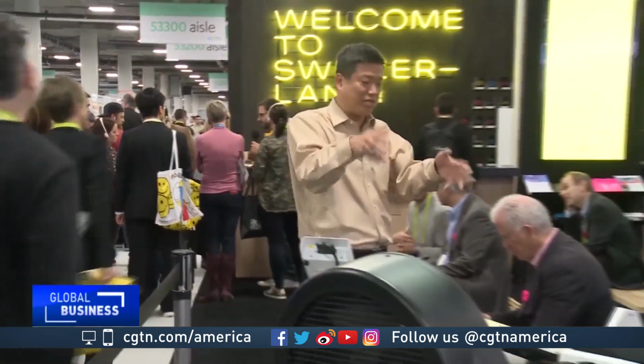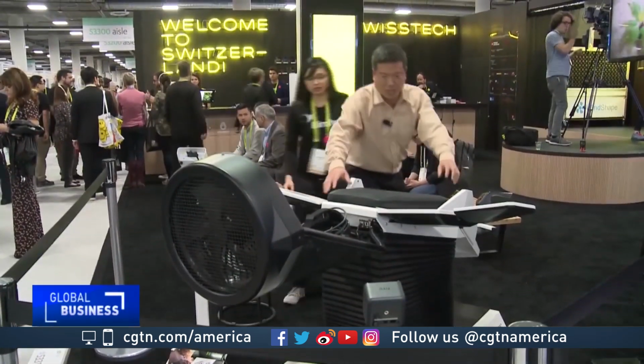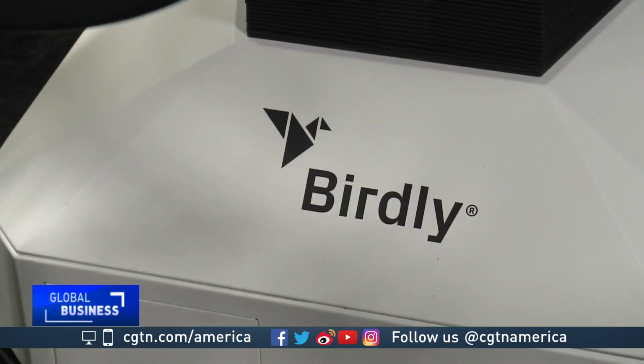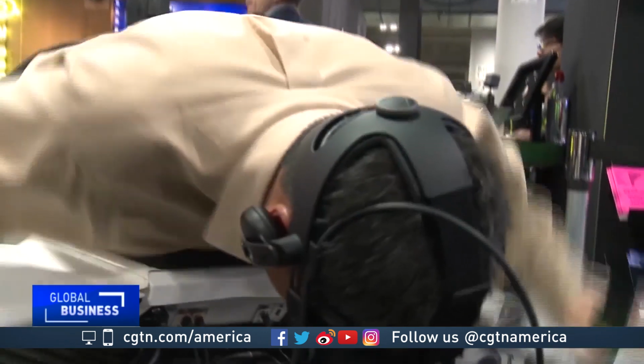I'm here at Eureka Park, where there are literally hundreds of startups showing off their very latest and taking flight. I am actually going to take flight with Birdly, the flight simulator. How does this work here? Okay. It's harrowing, thrilling, and nauseating. Oh. Okay. I'm getting a little bit airsick.